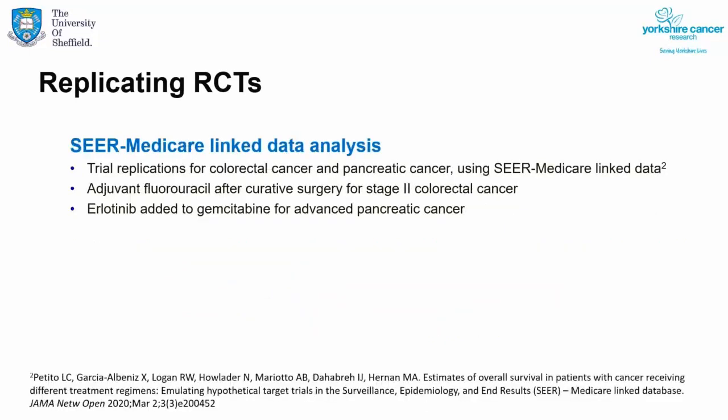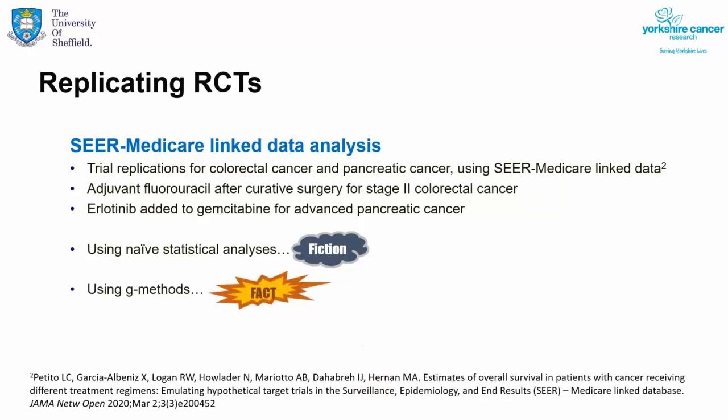Other work in the US has been published by Petito et al., in fact with Miguel Hernan as a co-author, whose name you might recognise from the antiretroviral study I talked about earlier. And the authors attempted to replicate existing RCTs in colorectal and pancreatic cancer using SEER and Medicare linked data, where SEER is the Surveillance Epidemiology and End Results Database, which is like a large US registry. So the authors found here that when they used standard or naive statistical analyses, not the G methods, their results didn't match those from RCTs. But when they used the more appropriate G methods, they were able to produce results that matched those from RCTs.